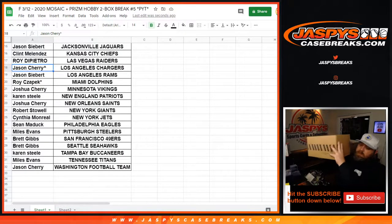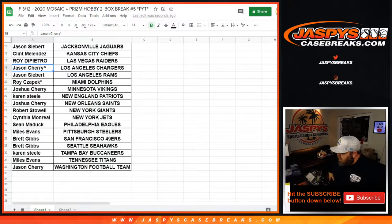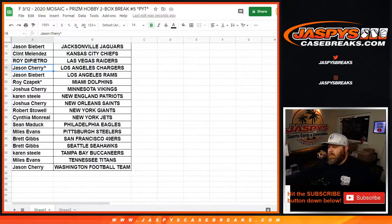Mosaic. Let's pop this open. I'm going to number the boxes. Then I'll number the Prizm boxes, and then we'll figure out which boxes we're going to do. Since they're both 12 boxes in a case, works out perfectly.